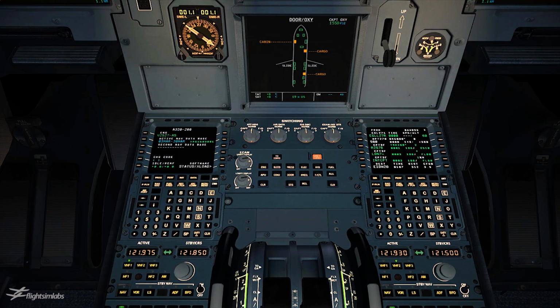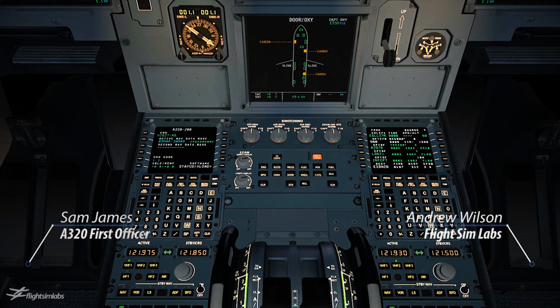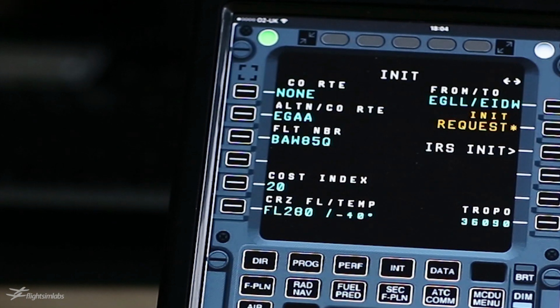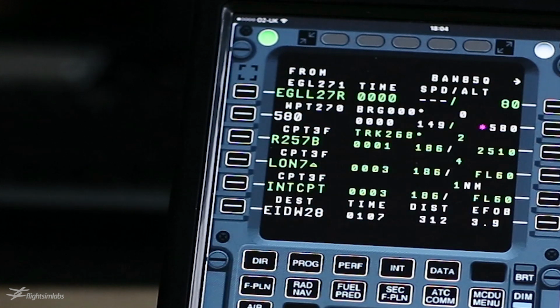Okay, Andrew, so you ready for the brief now then? Go ahead, Sam. Fantastic. Okay, so we'll get started just briefing from the glass. And here we go. We've got an A320-200 today with the IAE engines and active database, which is current in date, and no idle performance factors required. So we'll go to inner page A then, and we'll just double check what everything we've got in here. So today we're doing Heathrow to Dublin. We've got Belfast Aldergrove as the alternate. Today's call sign is Speedbird 85 Quebec, and the cruise initially today of flight level 280. We've been cleared on the Compton 3 Foxtrot departure off runway 27 right today at Heathrow.